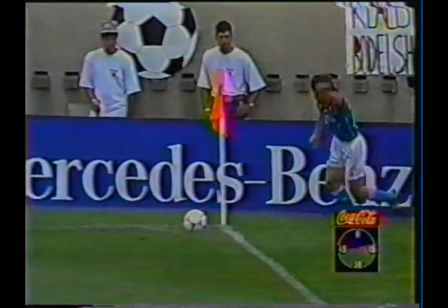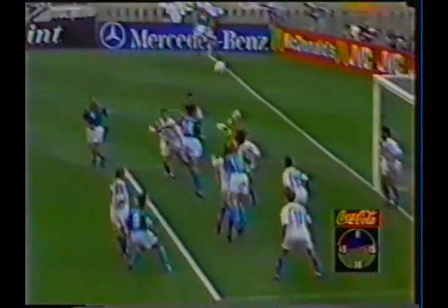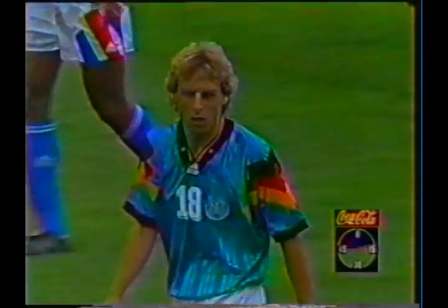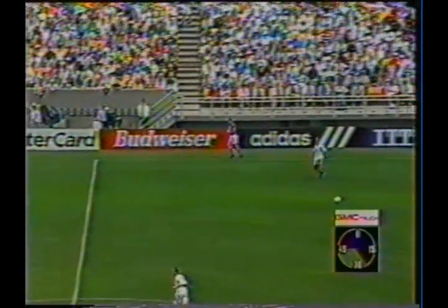The way the rule is, once the ball has crossed the line or crossed the plane that exists with the line there, it is in fact a goal. It was right on the line. It looked like it. Jurgen Klinsmann, now with his third goal in 2 games, puts Germany ahead.